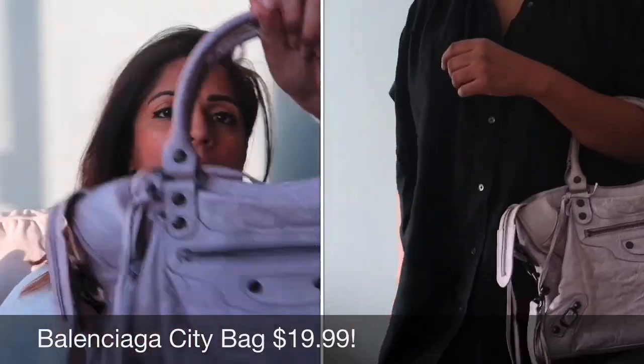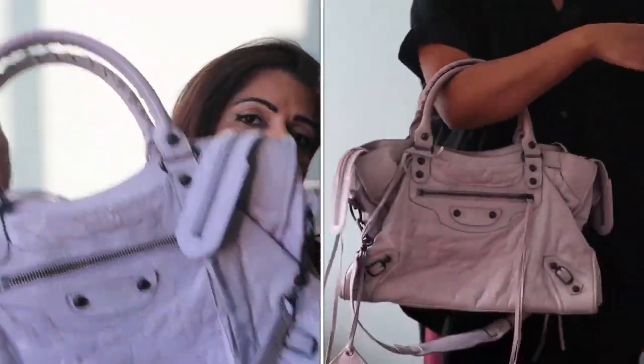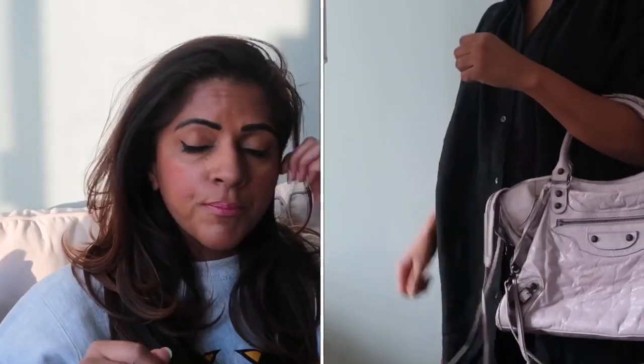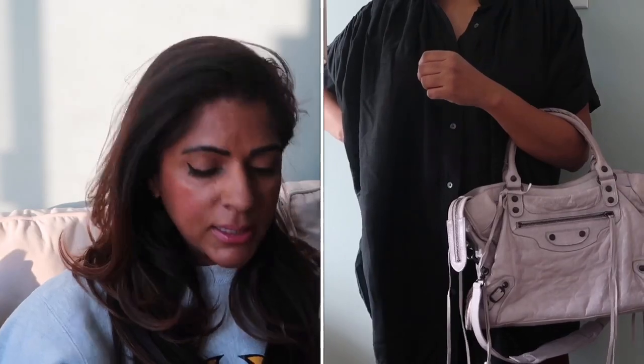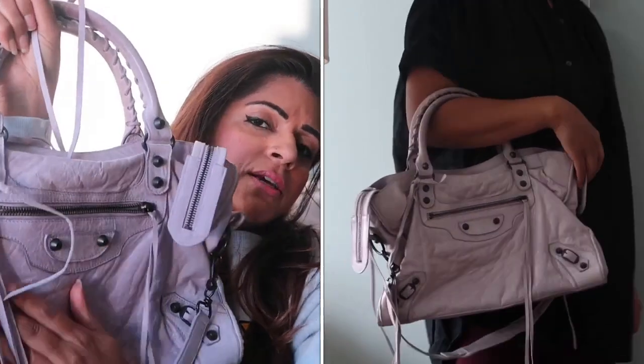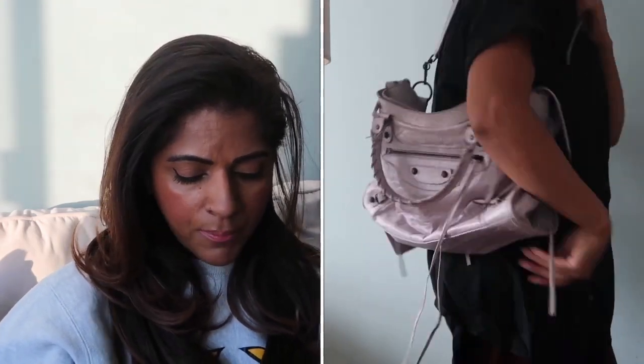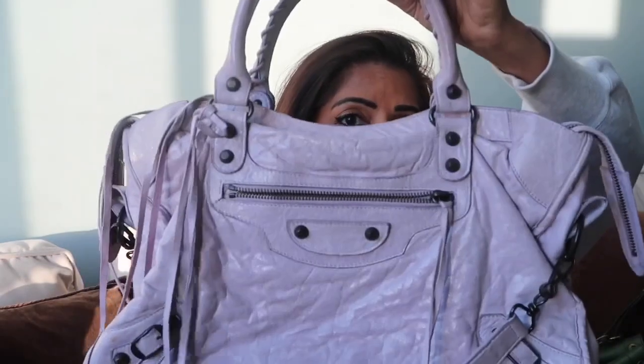Okay, so now we're going to my high-end bag. This bag here I thrifted. It's a Balenciaga city bag. There is a lot of Balenciaga knockoffs out there, and the key thing you're always looking for when you're thrifting a Balenciaga bag is that the leather should feel buttery soft, and this one here is super soft. I do have 3 other authentic Balenciaga bags that I bought retail, so I just compared it against that. This bag I did only pay $19.99 for.